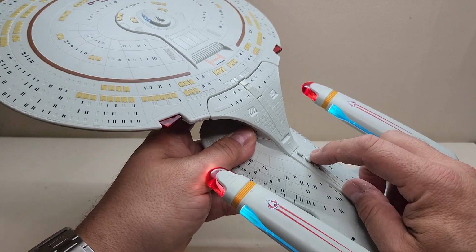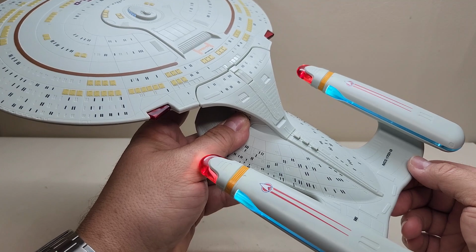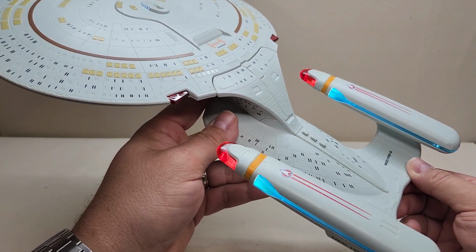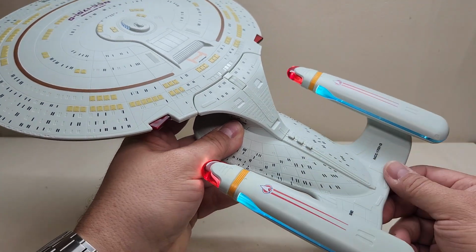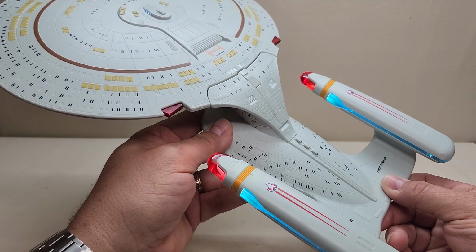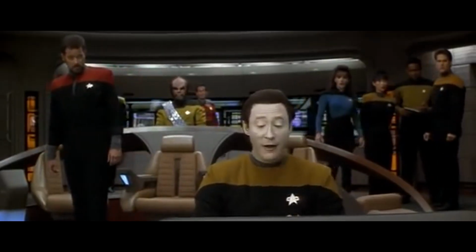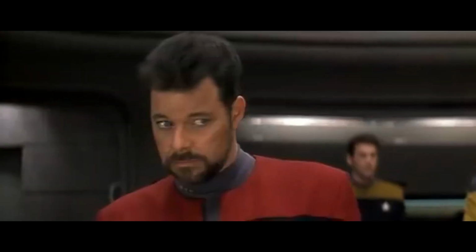Life forms. And then the other sound that we're going to get is... So we have a red alert, which just kind of fades away, and then we're going to go back to beeping and searching for life forms. You precious little life form. Where are you?